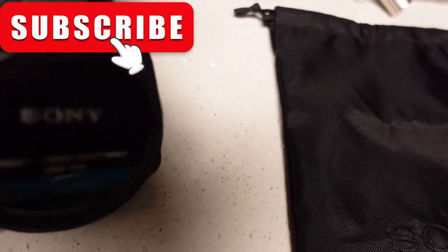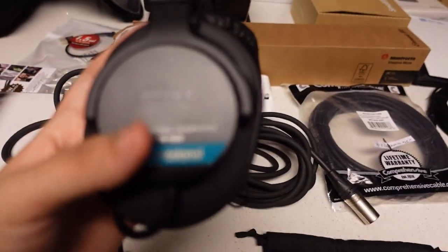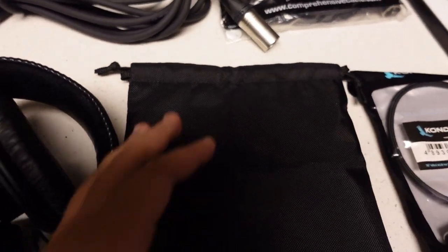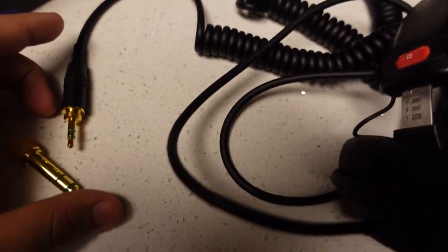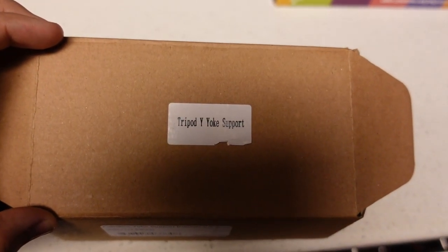Next we have the Sony headphones. Again, you're going to be using them a lot in audio production class, and it has little things, so I'm making sure I keep that safe. For the next take, please make sure you pause it because it's too fast. Then we have a tripod yoke support, and it looks like this.